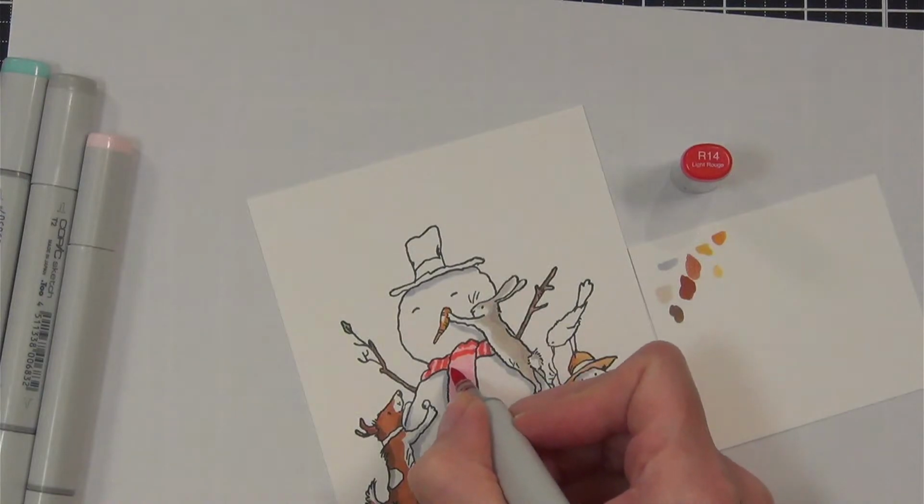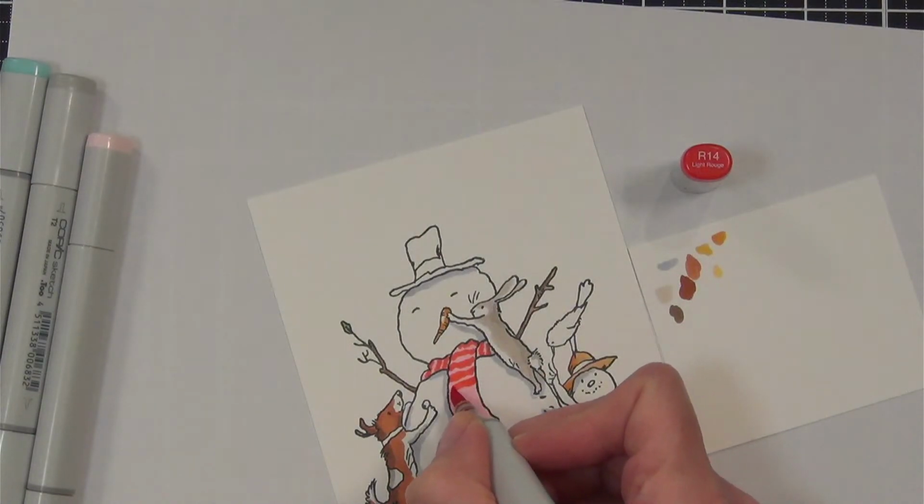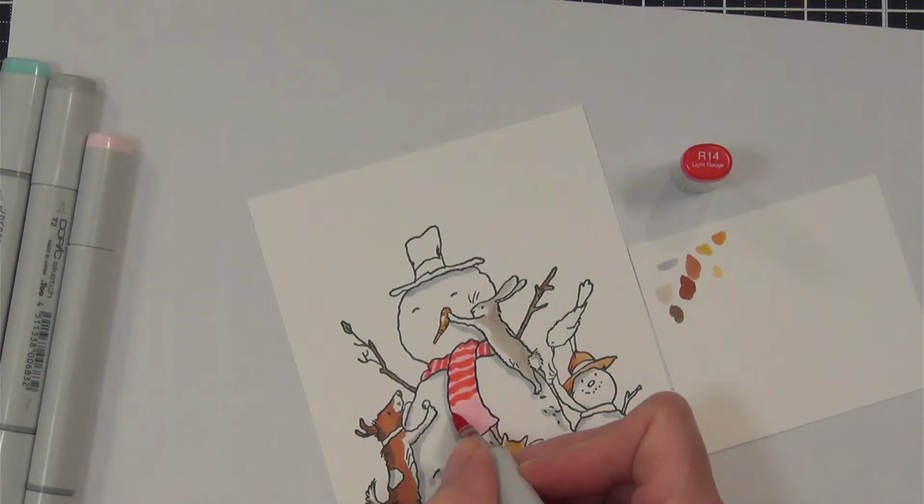Oh, can you see? I'm just making a striped scarf here, and if you've been on my blog lately, you already know I'm on a Christmas pink and red kick.